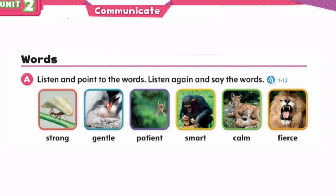Page 22. Communicate. Words. A. Listen and point to the words. Listen again and say the words.